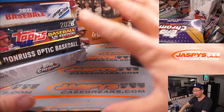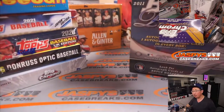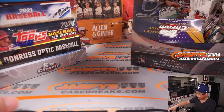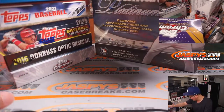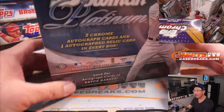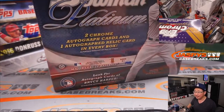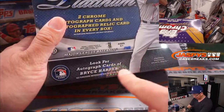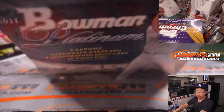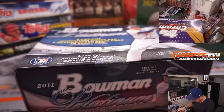So we're going to work through the base heavy stuff first, right? And then we'll work our way towards the back, where we'll have the one pack stuff towards the end. So let's see if we can get this bulky and older box out of the way first. 2011 Bowman Platinum. Look for autographed cards of Bryce Harper. Good luck. And we've got Freddie Freeman on the cover as well.